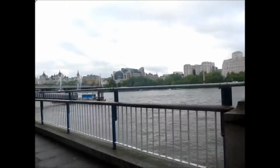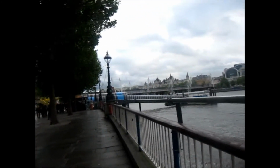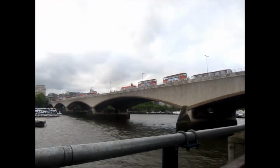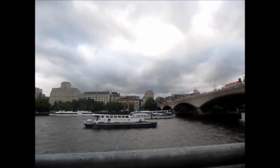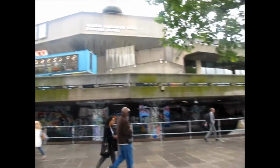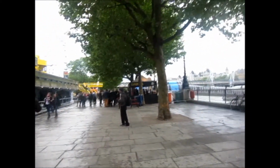Alright, so here we are, the River Thames. There's that one bridge I don't know the name of, but is extremely famous. Waterloo Bridge, I think it's called. So I just put the camera away, and guess what happened? Big Ben just chimed. Again, every single time I put my camera away, a bell chimes.